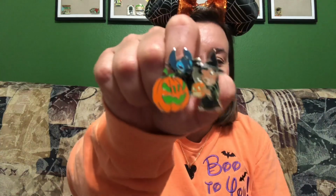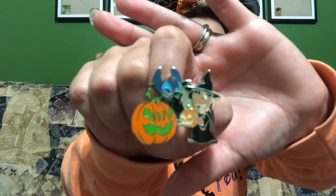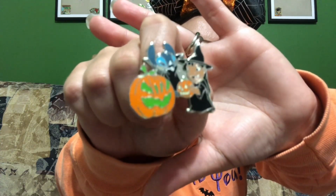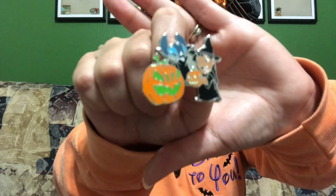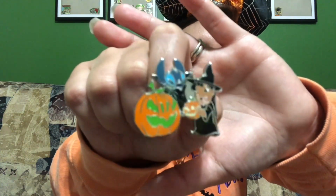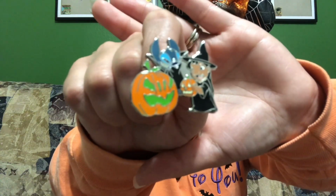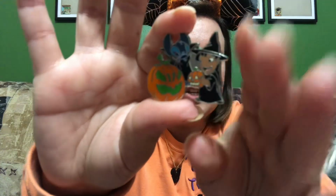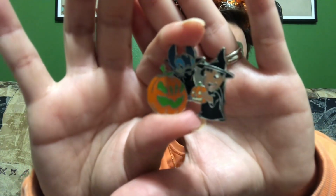Prompt number 2 was I put a spell on you, and it was to show a witch pin. Surprisingly, I looked through all my Halloween pins and did not have very many witch pins. So I did find this one of Lilo and Stitch. I am not a big Stitch collector, but I do love pins of characters dressed up as other characters. I love this one of Lilo as a witch and Stitch as a vampire, and it looks like they're carving a pumpkin or something. I thought this one was amazing for Halloween. So this was my witch pin to fit prompt number 2.